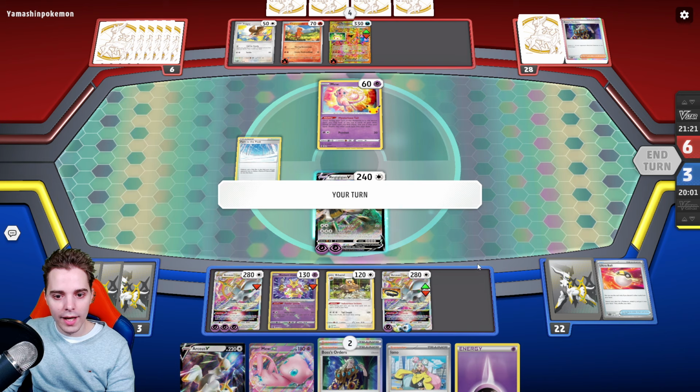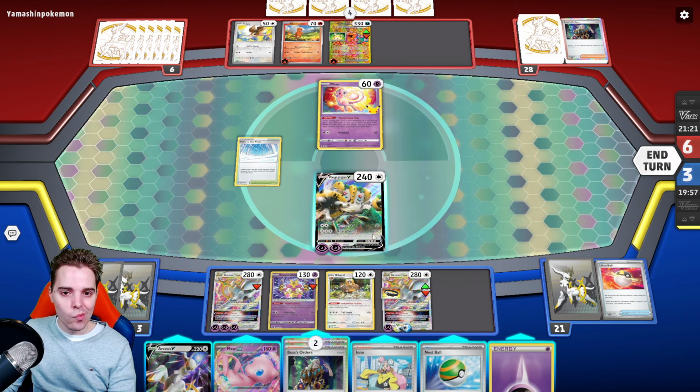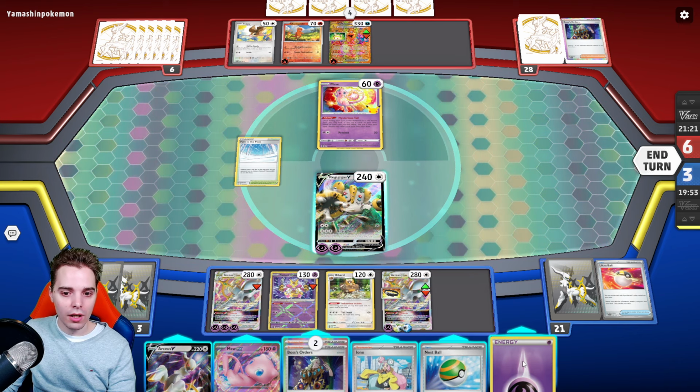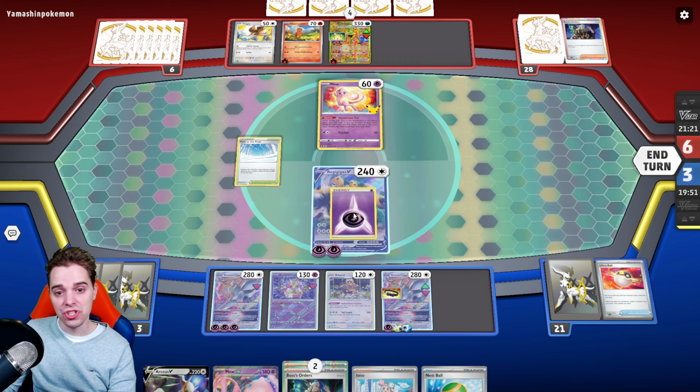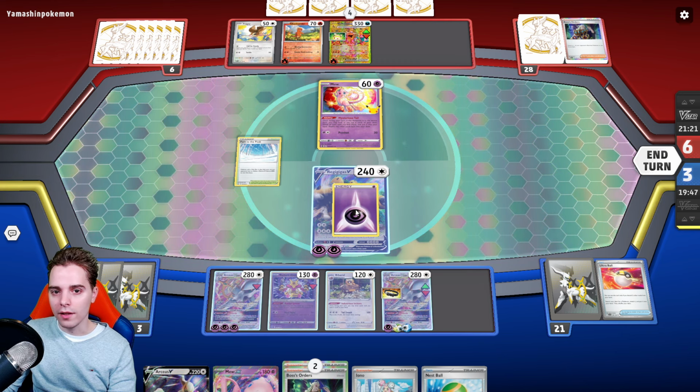Yo, we can Angry Whack. An Angry Whack, then they one-shot us. We have a lot of boss, I suppose. Regigigas, it's time for you to shine. They clearly... We can take this, right?